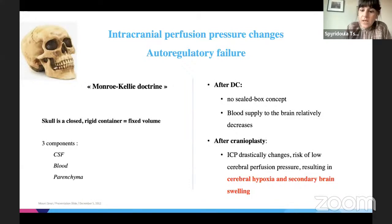There are two hypotheses for the mechanism as of now. One is autoregulatory failure, due to intracranial perfusion pressure changes, right? As we know, based on the Monro-Kellie doctrine, the skull is a closed, rigid container with a fixed volume. When we do the decompressive hemicraniectomy after a TBI or a stroke, this sealed box concept is gone. Then the blood supply to the brain relatively decreases, and there are changes in the autoregulation. When the bone is placed back, then the ICP drastically changes.